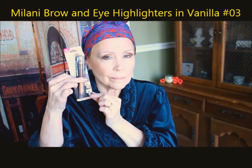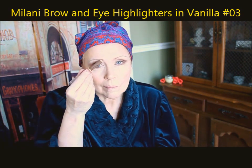Now I'm going to take, this is a brow pencil. It's a dual-ended. This is a brow and eye highlighter, so I'm going to just kind of fill in my brows with the brown color. This particular duo is called Vanilla. And then I'm going to turn it around and go over it with the lighter shade, which is also a matte color, just to make it kind of a lighter brown color.